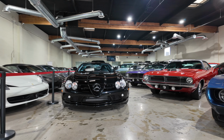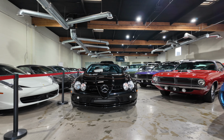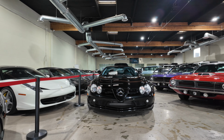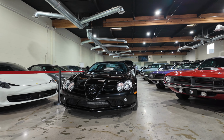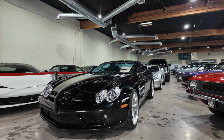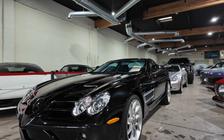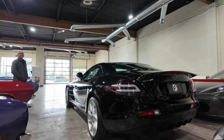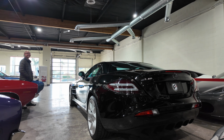So last time we were here in Fusion, we did a feature on the black SLR in the back, and is this it, or is this another black SLR? I have a feeling the market for these cars is gonna go up because it's a Mercedes-Benz, it is a McLaren, the doors go up. Should we add it? I smell tire rubber inside the showroom. I wonder who did that.